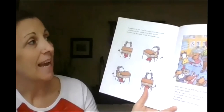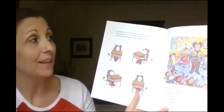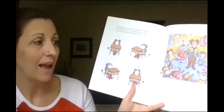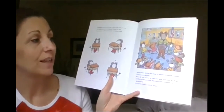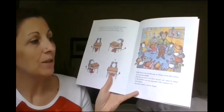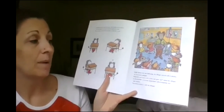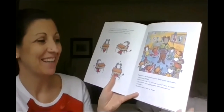Throughout the rest of the day, Lily's purse and quarters and sunglasses were tucked safely inside her desk. She peeked at them often, but did not disturb the rest of the class. Right before the bell rang, Mr. Slinger served Lily's snacks to everyone's delight. "What do you want to be when you grow up?" asked Mr. Slinger. "A teacher!" everyone responded. Lily's response was the loudest. "Excellent choice," said Mr. Slinger.